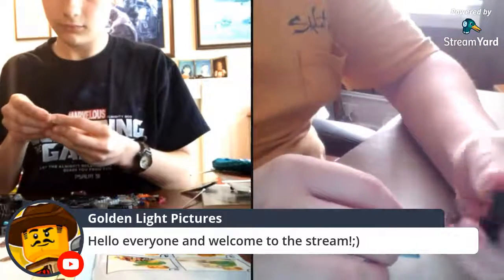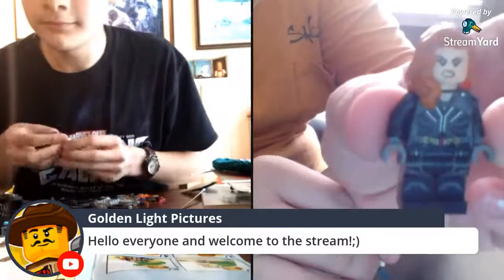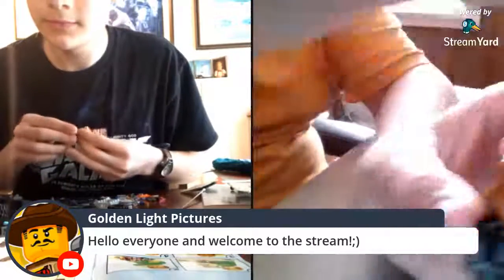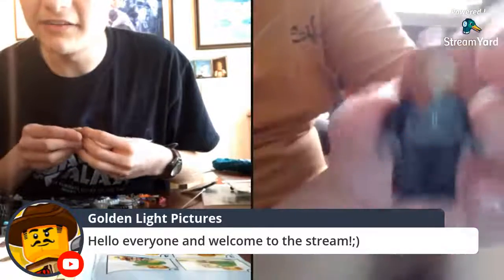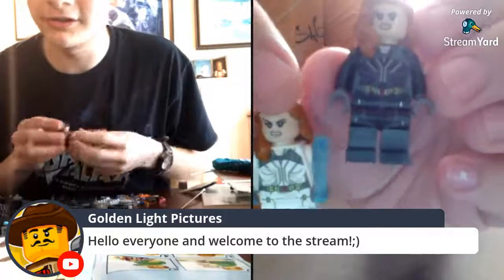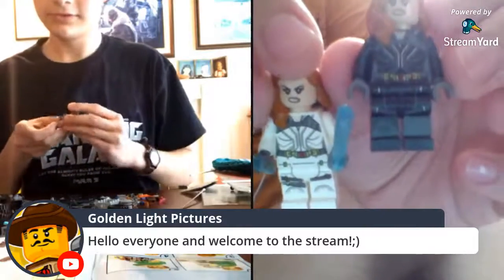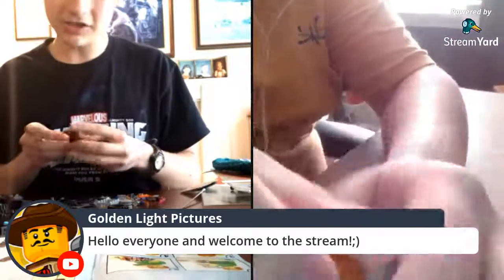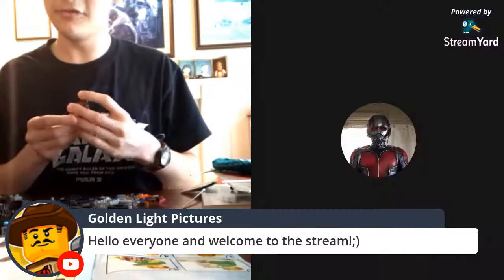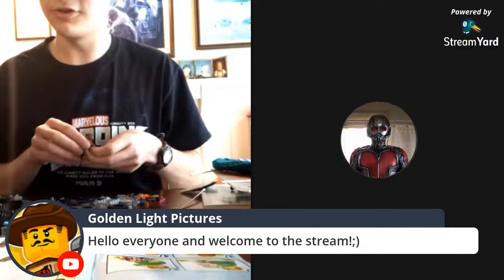Okay, so right here's the one from the helicopter set. Yeah, they do pretty much look the same. It's pretty much the same exact design. I think it's pretty much the same with Red Guardian too, isn't it? It's basically just Hopper in a Red Guardian suit.